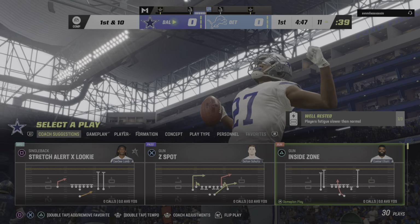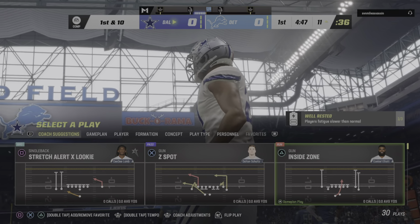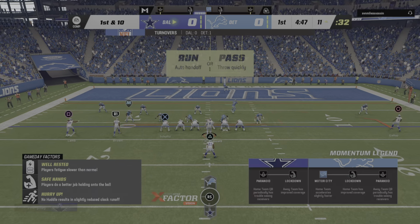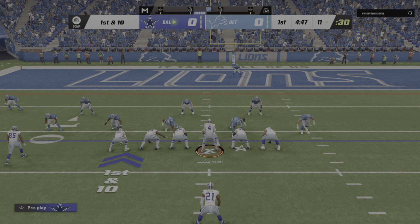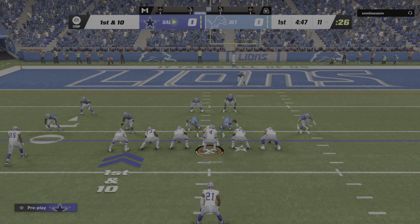Wow, just one snap in, partner, and the complexion of this game has already changed because for the defensive side, they just handed their offense a short field and a big early advantage. And even though it's only the first snap of the game, we're going to look back on this one and see if it has lasting effects as this game moves on.